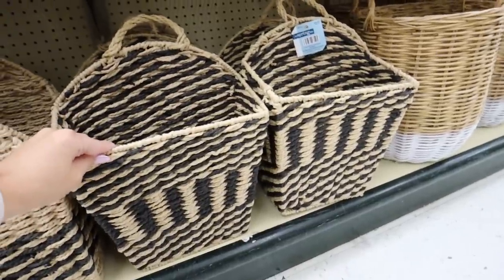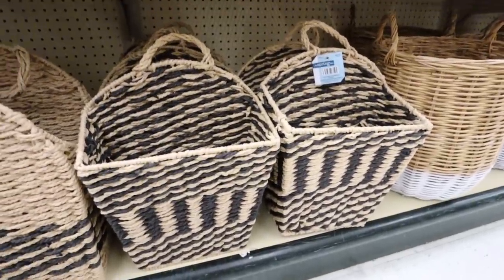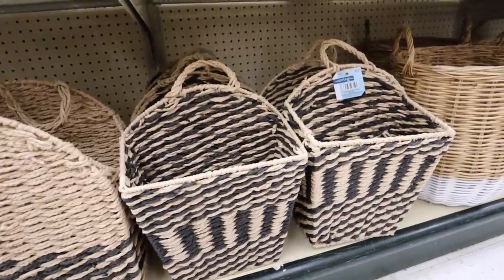They have this hanging wall basket. This was originally $60. It is now $15. This could be great. You could put faux plants in it, or you could do it in your kitchen.